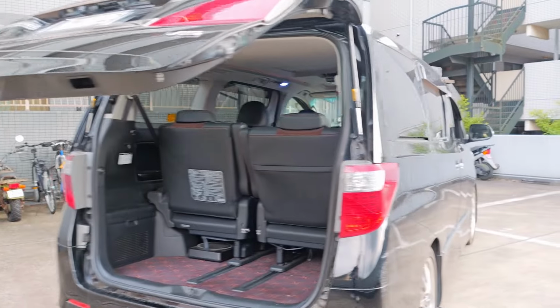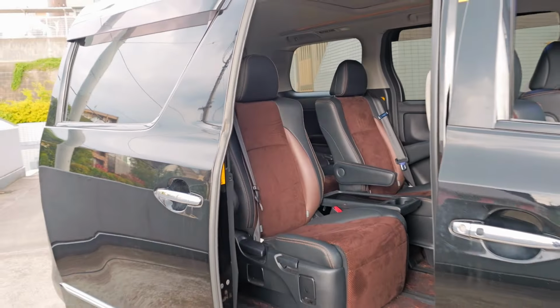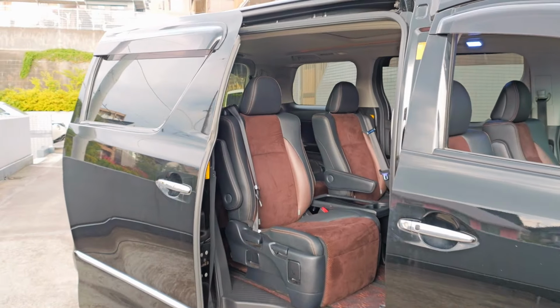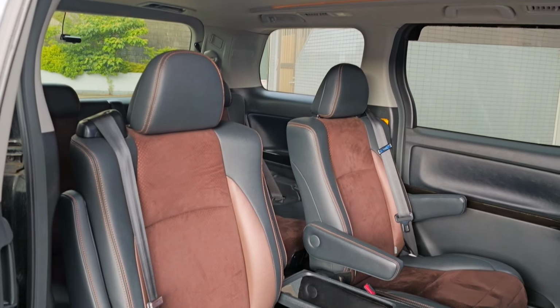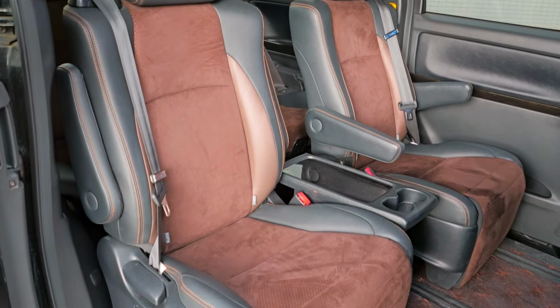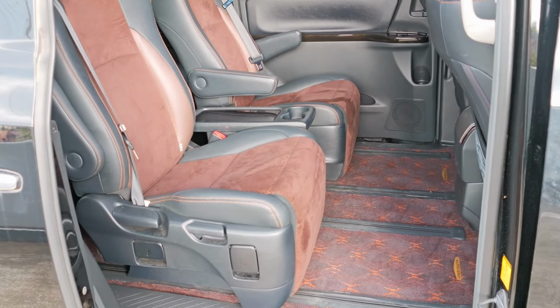And we'll go into the side doors. These are both power side doors. And they both open smoothly and fine. Okay, so there are a lot of different configurations that you can get for this. This one here is, I guess, unique to the type Gold, because you get the unique looking seats there. Unique pattern on the seats.